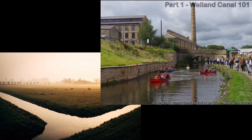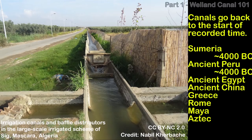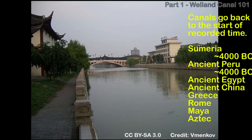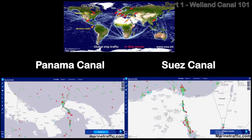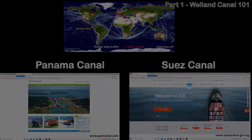So let's get started. A canal is a water pathway made by people. Canals are not new. Ancient civilizations going back to Sumeria used canals, mostly for irrigation, but also for maritime transport. Today, there are a few working ship canals around the world. Their purpose is to make transport cheaper and so facilitate commerce. The most important are the Suez Canal and the Panama Canal.